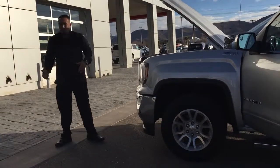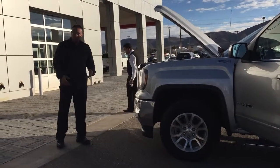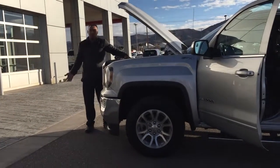Most brands these days are going with a turbocharger or a smaller engine. Instead of getting into a smaller engine or the turbocharger, what they've done is combine 3 different things through this engine to give it better performance.